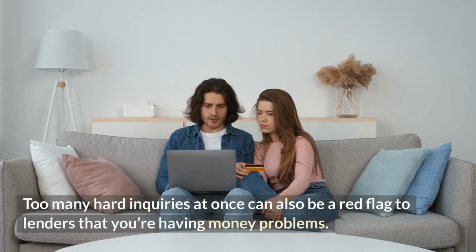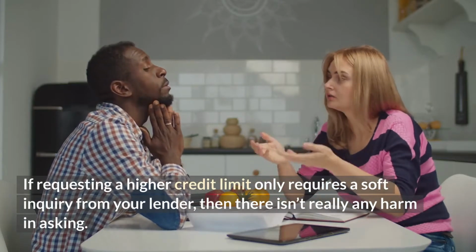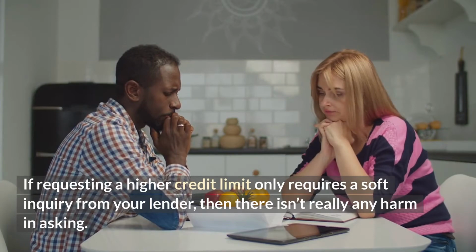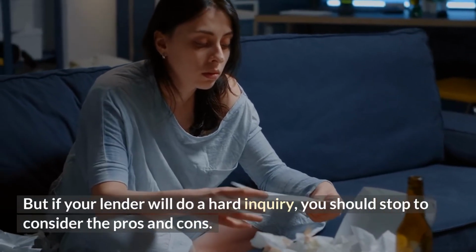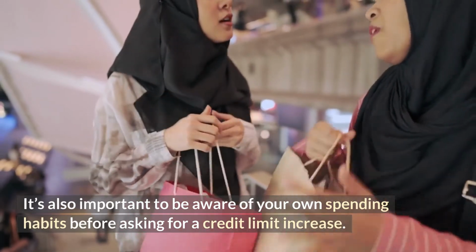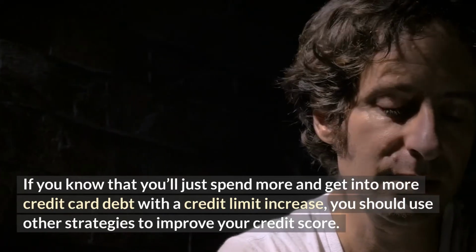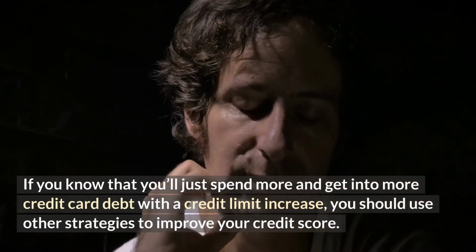Too many hard inquiries at once can also be a red flag to lenders that you're having money problems. If requesting a higher credit limit only requires a soft inquiry from your lender, then there isn't really any harm in asking. But if your lender will do a hard inquiry, you should stop to consider the pros and cons. It's also important to be aware of your own spending habits before asking for a credit limit increase. If you know that you'll just spend more and get into more credit card debt with a credit limit increase, you should use other strategies to improve your credit score.